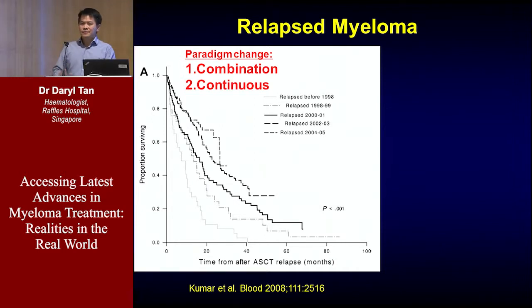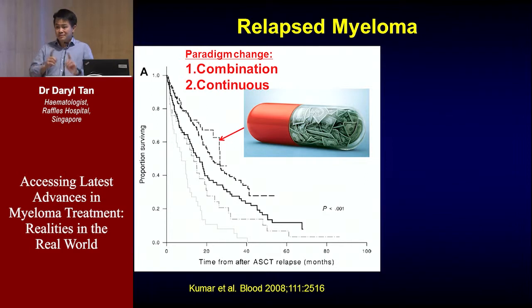Just to give you a rough figure, in the US, myeloma constitutes about 1% of all cancers. However, the expenditure on drug costs is 17%. So it's like inflated 17 times, because there's so much development in myeloma, so many drugs available, that is good. Patients are living longer and longer, but the cost to treat myeloma is extremely exorbitant.